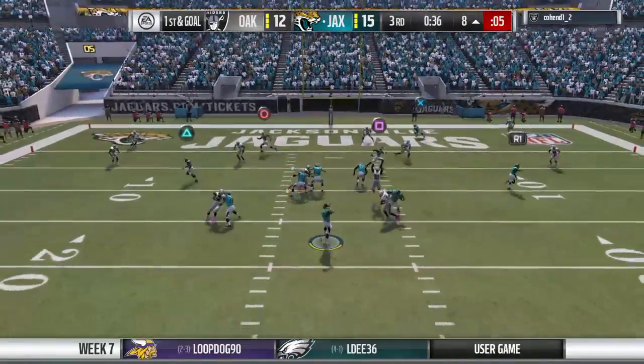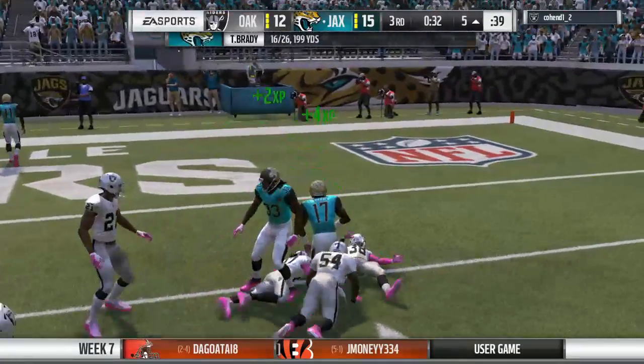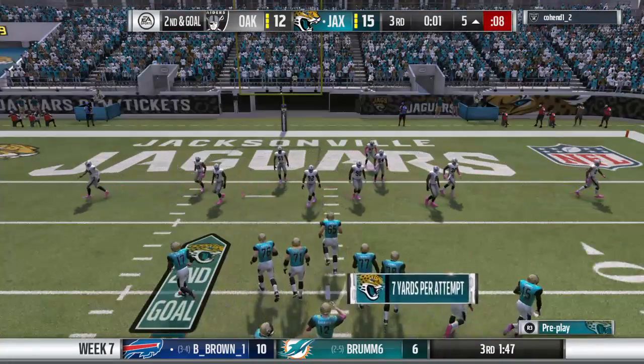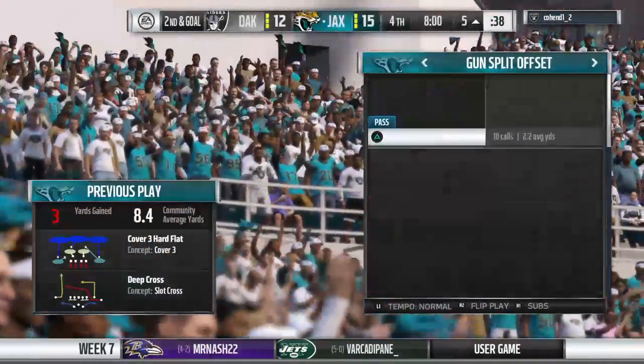Shotgun now for Brady. This will be caught at about the 6. The completion good for 3, and it's 2nd down. When you see zone defense and you know you've got a drag route on as your primary call, you've got to be really careful as a passer about how far you let your guy go because he might wander into some tough coverage.